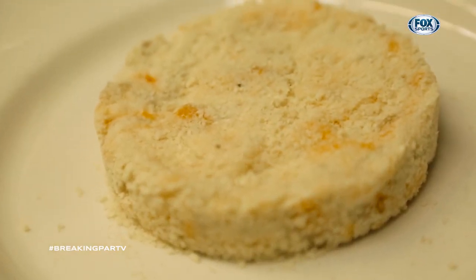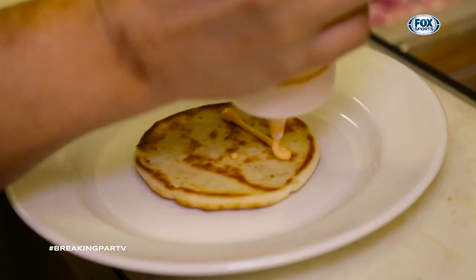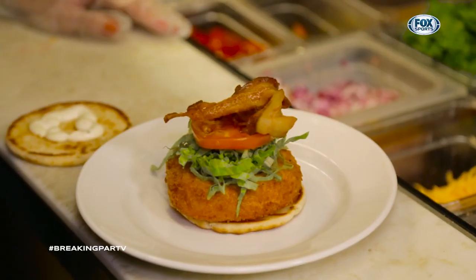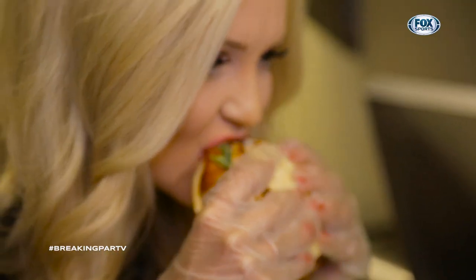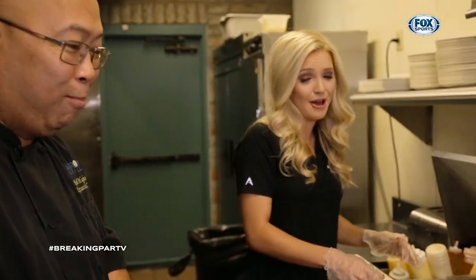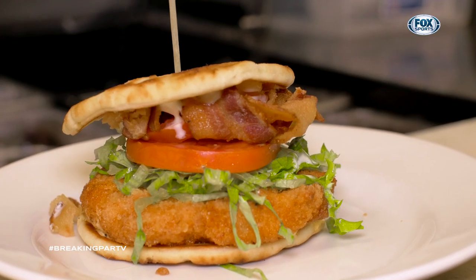That's it. Perfect. What's this sauce right here? This is a lemon aioli, and underneath is a sriracha aioli. So combine them, and it's spicy mayo. There it is. Can I have a bite? Sure. Oh my God. That's phenomenal. Not bad, huh? Not really bad. Good. It all ties together really nicely.